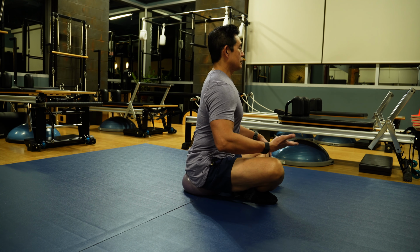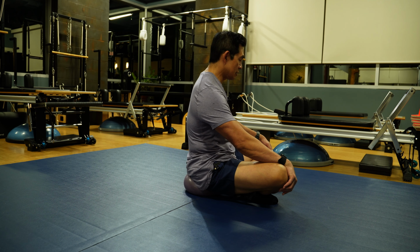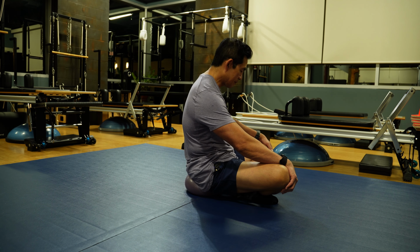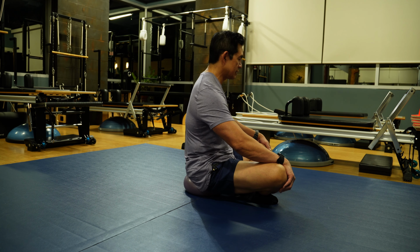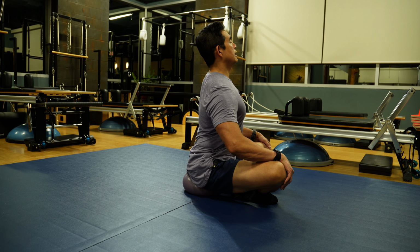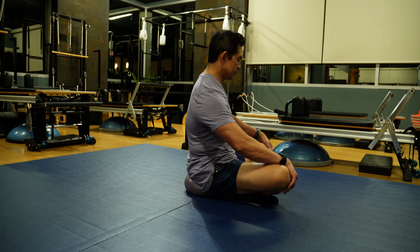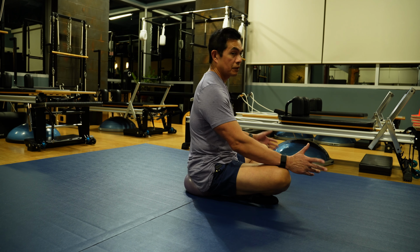Having the ball underneath your pelvis gives you some tactile feedback, just to be aware of your pelvic floor. We'll do a couple more. Take an inhale, widen your collarbone, then exhale. Then do that for 8 counts.